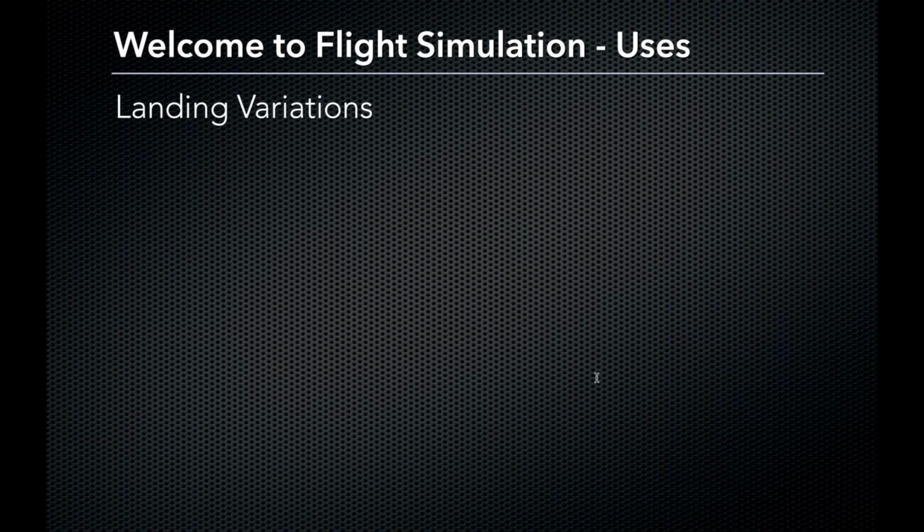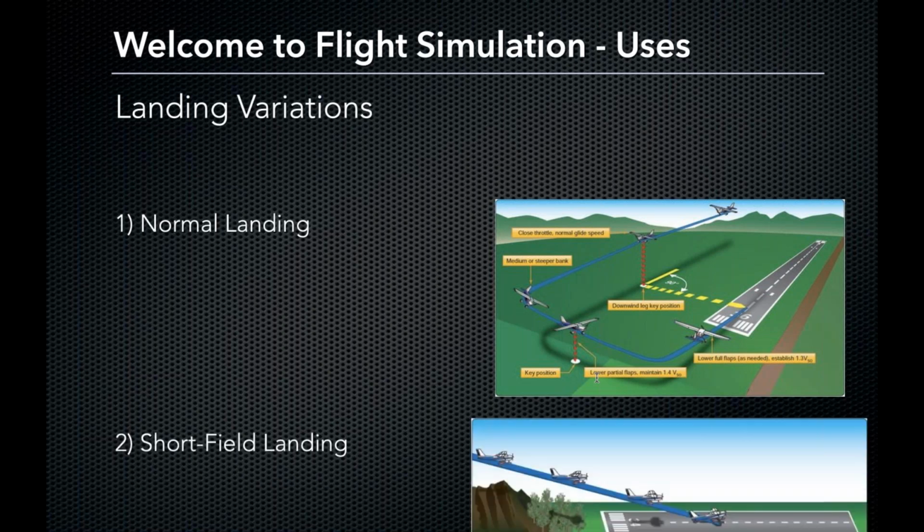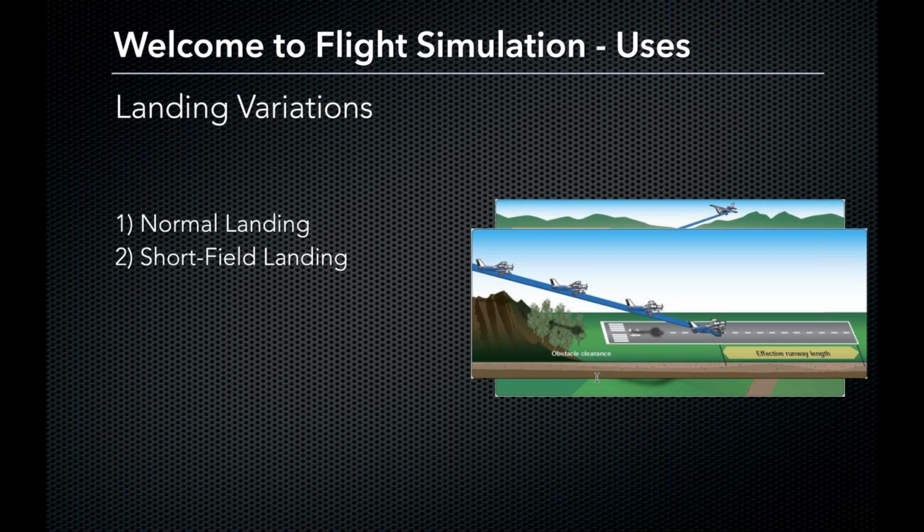Landing variations, again, this plays into that 10-foot rule, but the approach and the ways we go about some of these coming into lands are good to practice in a simulator. We can practice our normal landing, flying that pattern downwind to base to final, and working on when flaps are added, what power settings we like. We can work on the short field landing. Just as we practice the short field takeoff at extremes, try landing at extremes.